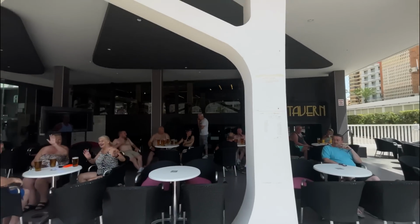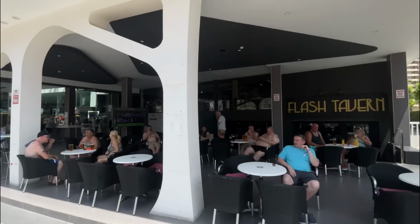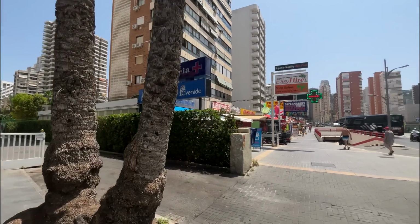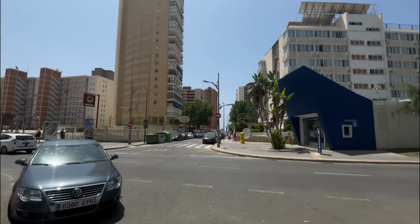And there is not such a big humidity today. Oh my goodness, there is not such a big humidity today, so it's better. There are good days and bad days in a weather sense here in Benidorm, the same as in a lot of other places.